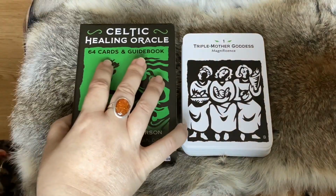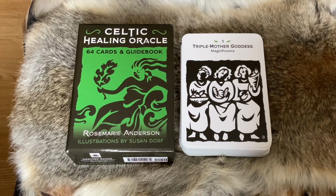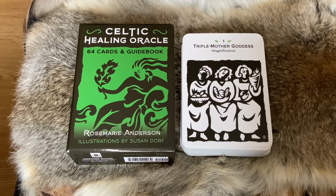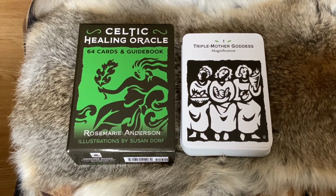But yeah, so that is the Celtic Healing Oracle. Let me know what you think, guys. I haven't seen anyone with this deck. I might be wrong and people may have shown it, but I haven't seen anyone with it. Like I say, some people might be put off that it's just black and white, but I love it for what it represents, plus the fact that I do actually like the artwork.